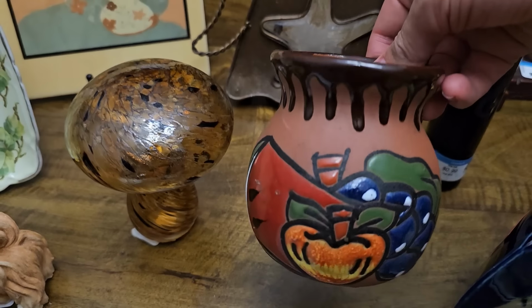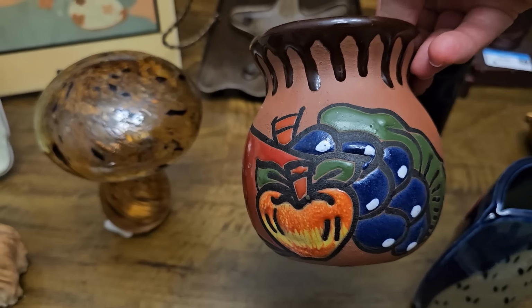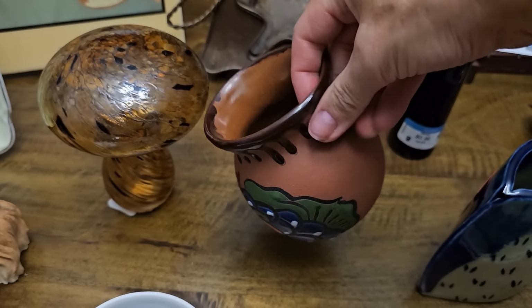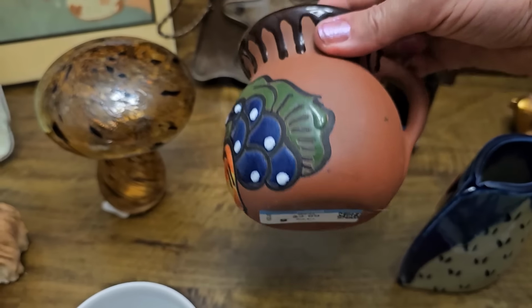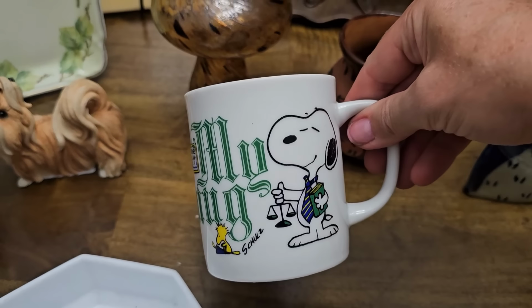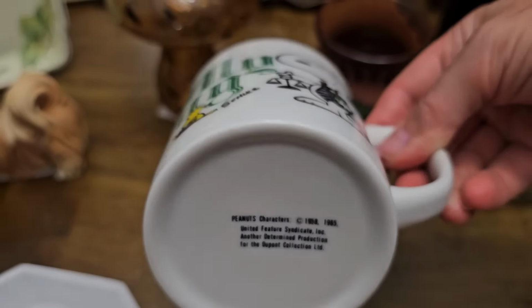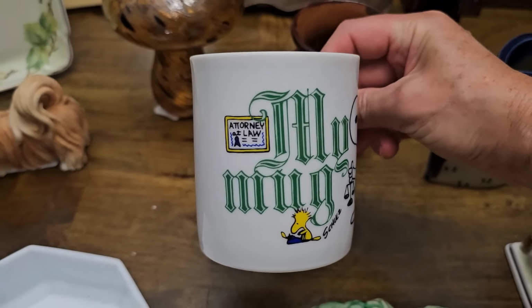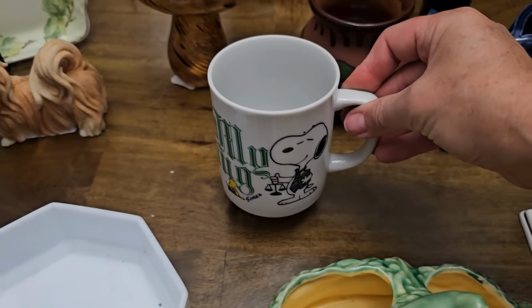This is a lovely pottery mug. It's got all sorts of whimsical fruits on the front. I'm sad that there weren't more of them. I paid $4 for it. I am asking $12. I found another mug at the Goodwill. This one is vintage 1965. Snoopy is an attorney. I am asking $20.